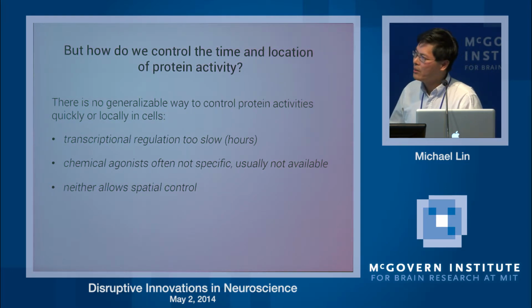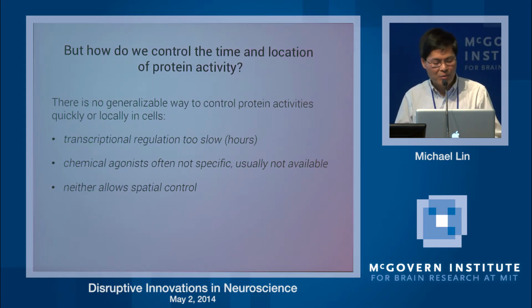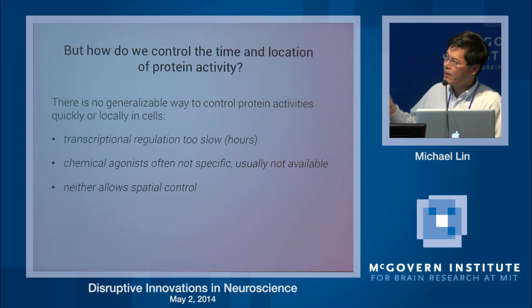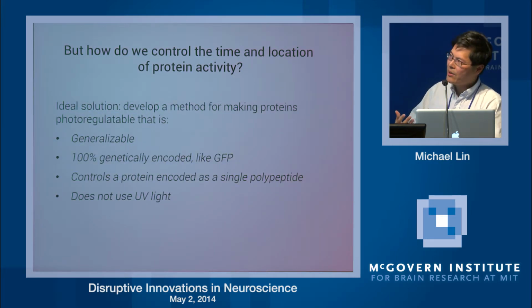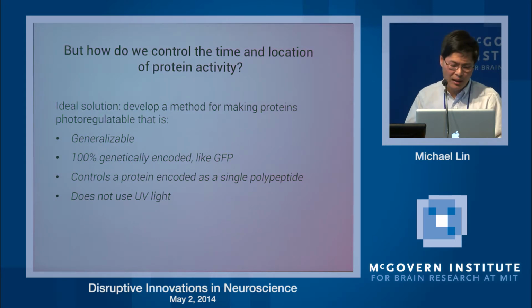Transcriptional regulation is too slow. Chemical agonists are often not specific, if they are available. They're often not available. And neither of these methods allow spatial control. So what we want ideally is to have a method for making proteins that are photoregulatable. And the method should be generalizable. And it would be great if it were 100% genetically encoded like GFP without requiring chemical cofactors. And it would be most convenient if you could just make one protein that would be optically controlled without having to co-express something else. And of course, we don't want it to use UV light. We want to use non-toxic wavelengths of light.